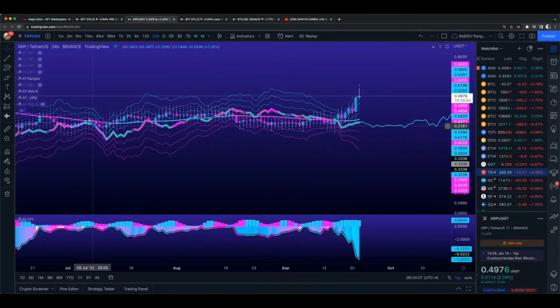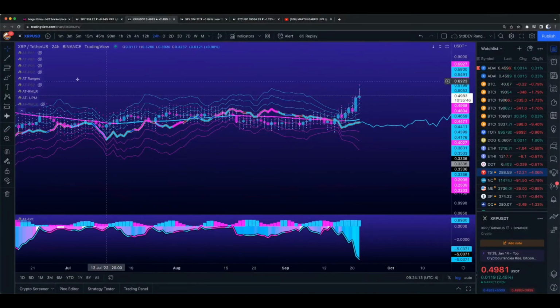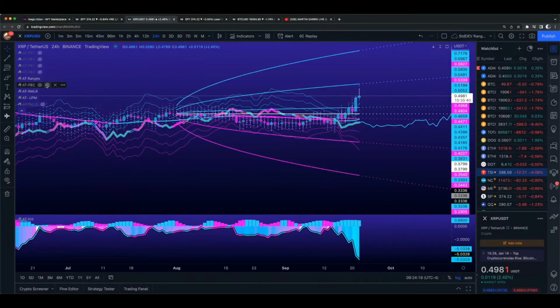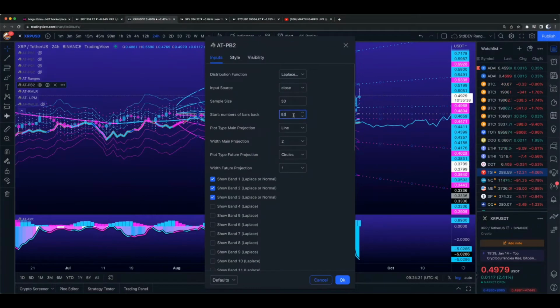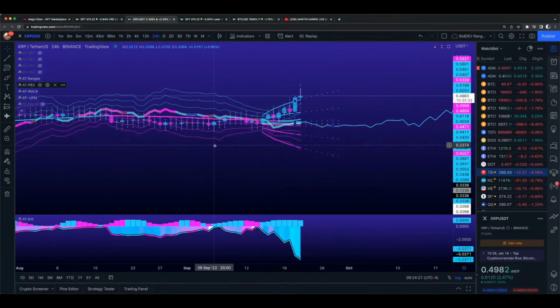Let me put a... is that 8 bars? Yeah, let's throw you on 8, buddy. Yeah, we're outside the distribution. This is probably going to pull back in here at some point. Maybe today.